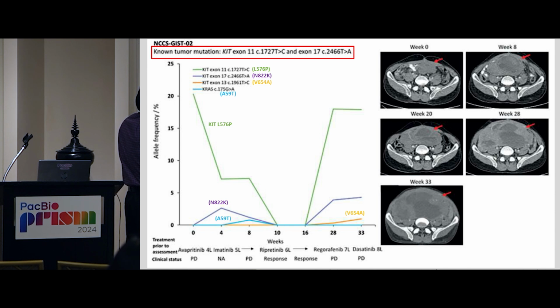And once the disease began to progress, you begin to see the original exon 11. And in fact, you see the yellow one, which has not been reported. You can see a new exon 13 TKI-resistant mutation arises again.